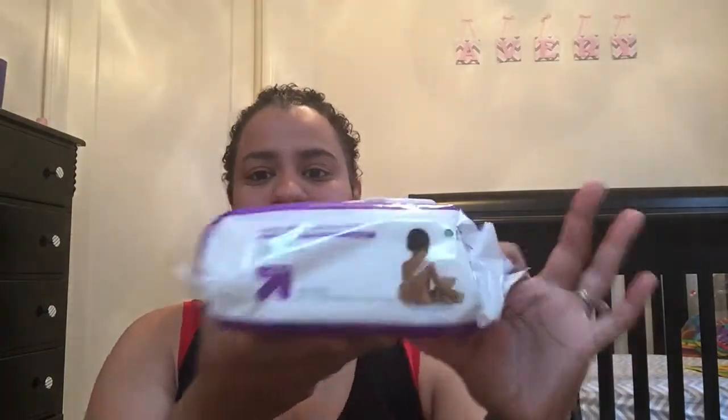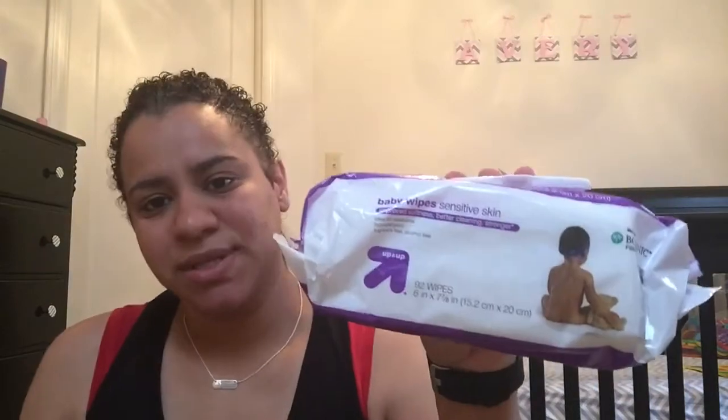Next is wipes. Now for a long time my mother-in-law was giving us wipes that she got, and they were like the Costco brand, and we loved those. But recently we are starting to buy our wipes again, so we buy the Up and Up brand sensitive ones, and these have never given us a problem. We even use these sometimes in the bathroom ourselves and love them, and we always get the sensitive ones, just always to be safe.